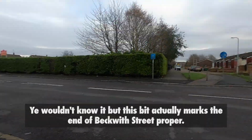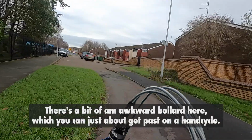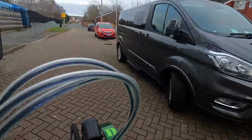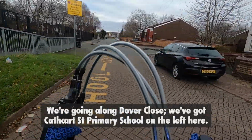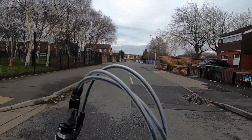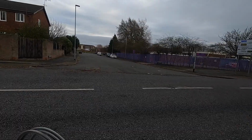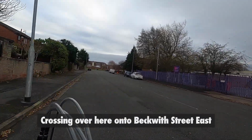You wouldn't know it, but this bit actually marks the end of Beckwith Street proper. We're now going on to this bit here called Dover Close. It's a bit of an awkward bollard here, which you can just about get past on a hand cycle. You're going on Dover Close, you've got Cathcart Street Primary School on the left here. And then crossing over here, this little awkward road. Crossing over here onto Beckwith Street East.